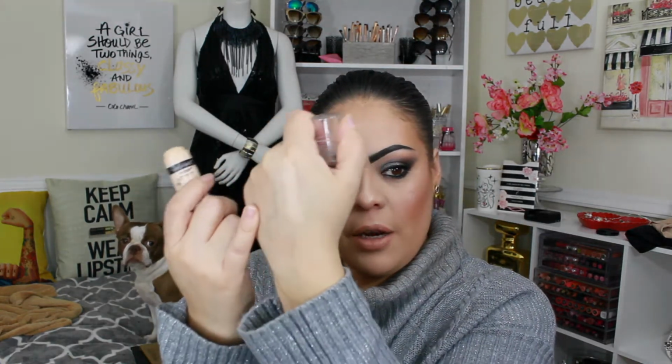Then this here, which is from Wet n Wild. This didn't do anything for me as far as concealing, but it's a beautiful highlight color. That's the color there. It does a beautiful job at brightening under there. So on the days where I'm only using one product, I love to go in with this just to brighten it up even more. I do love a bright under eye.